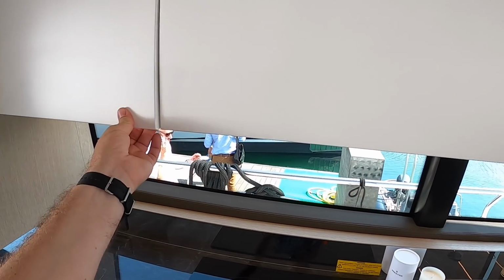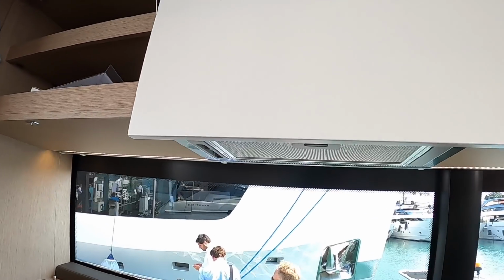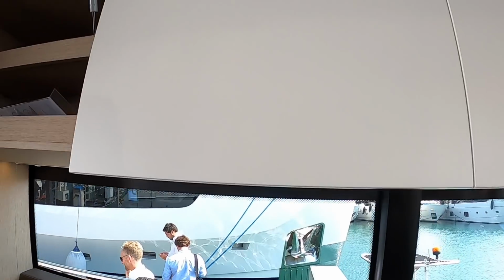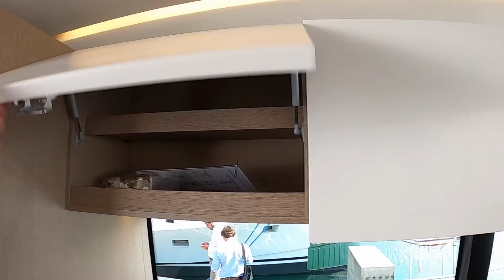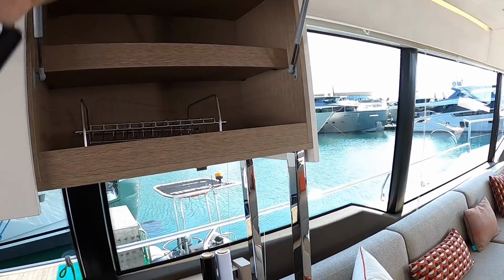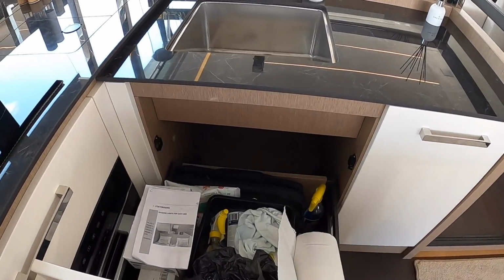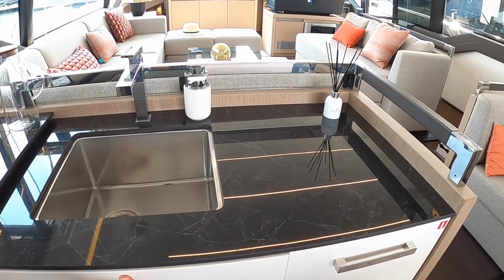please let me in. There we go. I see what I've done now. That's an extractor fan. It's a good job I didn't pull too hard, isn't it? But yeah, storage up there, and storage up here, and also down underneath here as well, like so. So loads of places to tuck your stuff away.